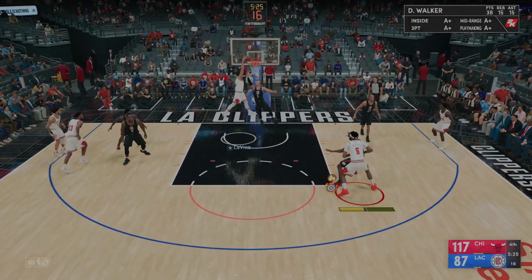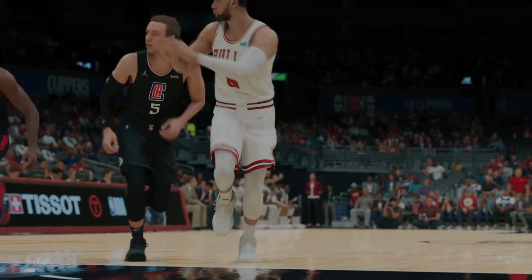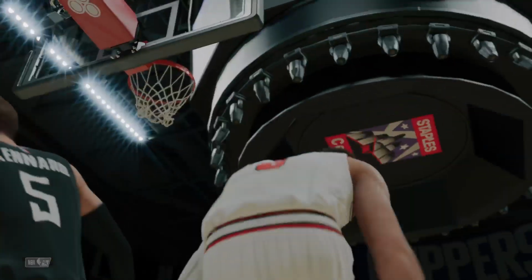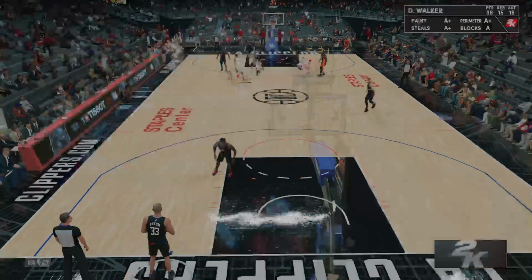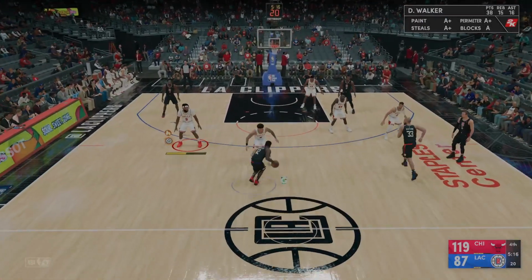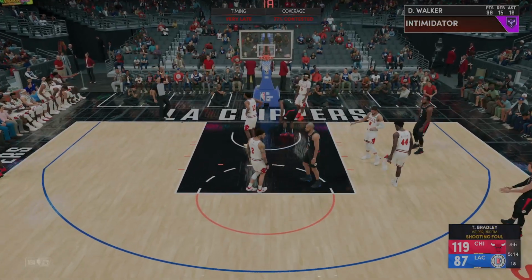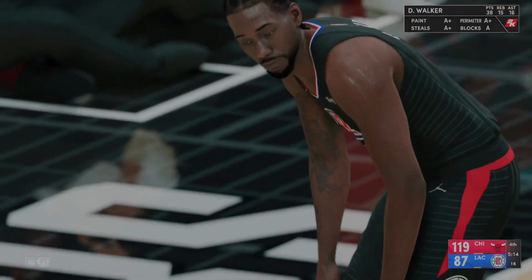Walker the pass to Levine. Oh! Wow! That was nice. Oh, let's go home. That was just ridiculous. I do not remember the last time I saw a dunk like that in a game. Batum trying to break loose. And he gets the whistle. 2 free throws coming up.